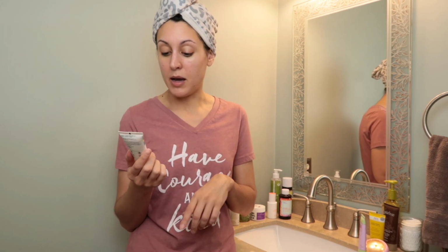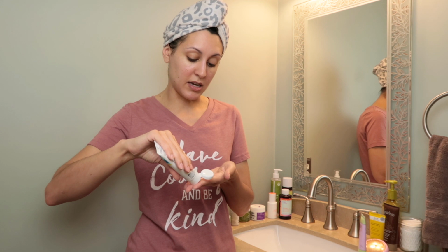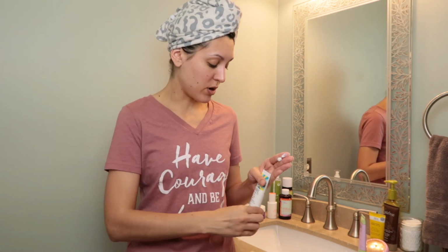But today I'll be nice to myself and use an SPF I actually do like. This is the Bare Republic Mineral Sunscreen Lotion for Face with SPF 30. This is also a mineral sunscreen, but it's a blend of zinc oxide and titanium dioxide, and it has this cream to powder formula that's super, super lightweight and very silky. So this one really glides easily and doesn't feel sticky at all.